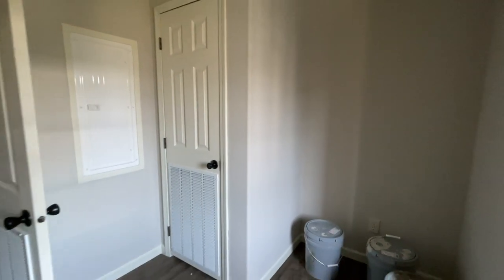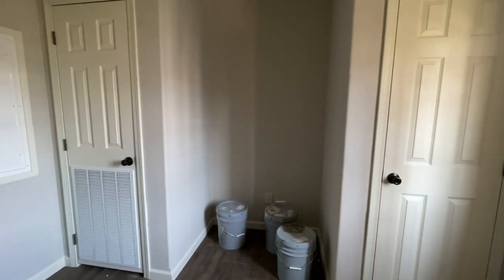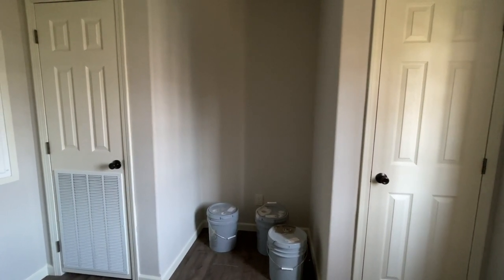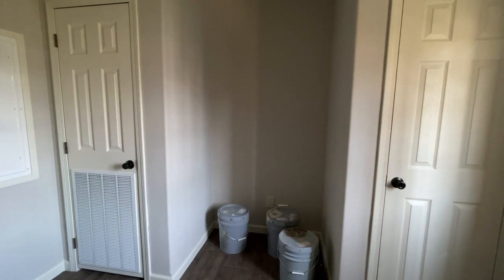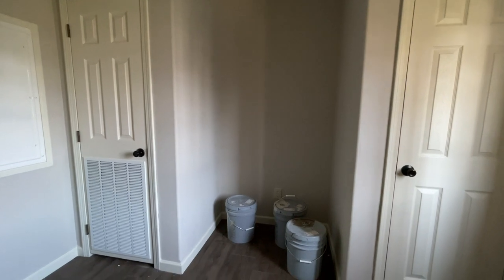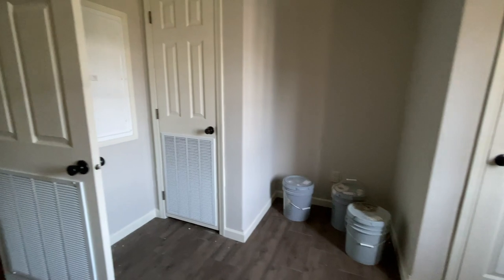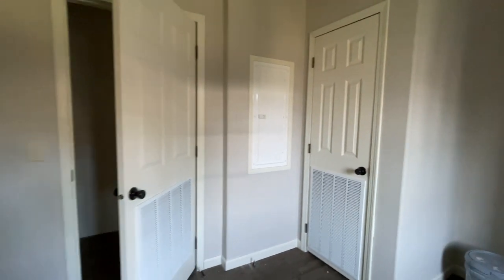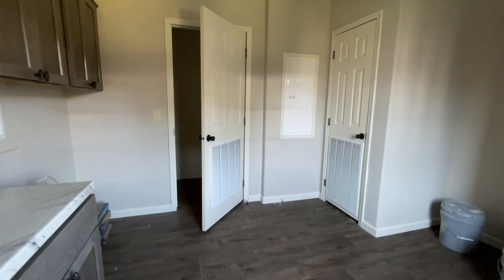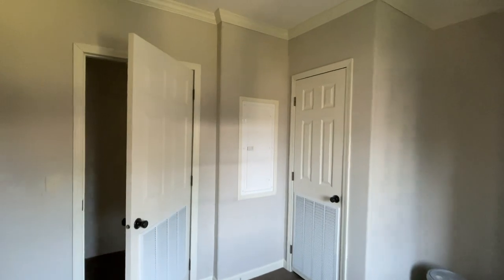Okay, that's your hot water heater, and that's gonna be your heating and air. So you've got this nook here that could be whatever you want it to be. Mudroom area, deep freezer. You could put a craft desk there. You could just do whatever you like. You've got so much space in this laundry room, all of this space to just do whatever you like.